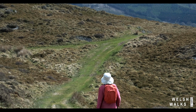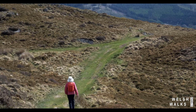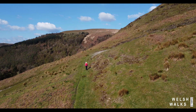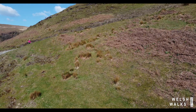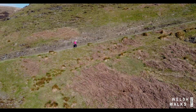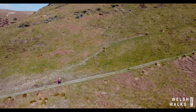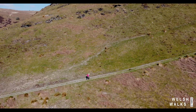Once through the gate, you turn northwards and start to follow the tracks up onto the top of the mountain. These are fairly easy to follow at first, but once you get onto the top, it can become a bit disorientating. It's just a gentle, continuous uphill pull for a bit.